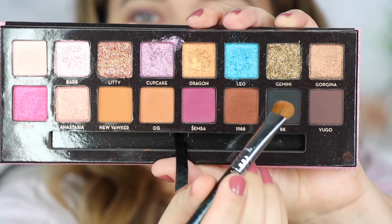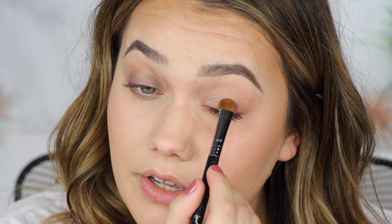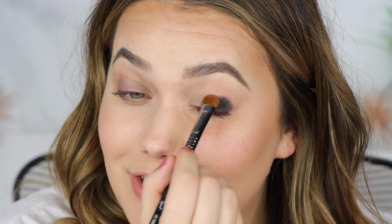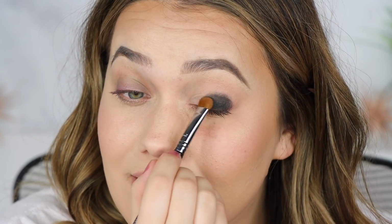The next shade is BK. You guys know I love a good matte black. And I'm one of the few people who think a matte black shadow should be in every single palette. I know not everyone feels that way. I'm very passionate about my matte blacks, so this one's a little on the dry side too. It's workable with a few layers.